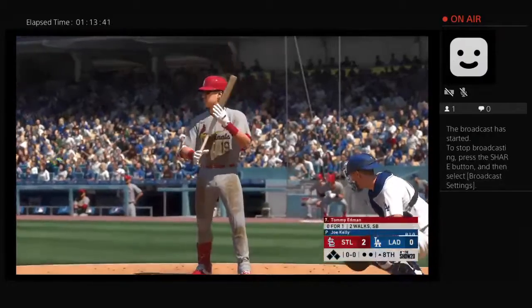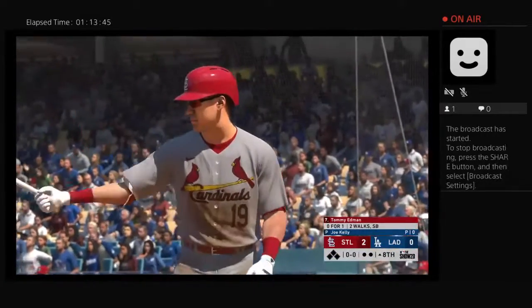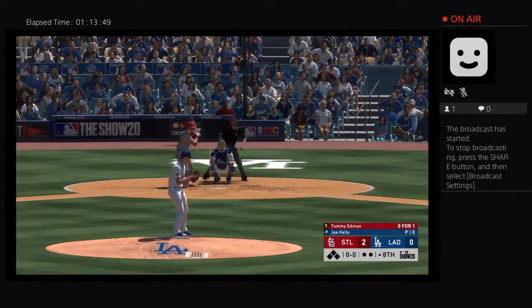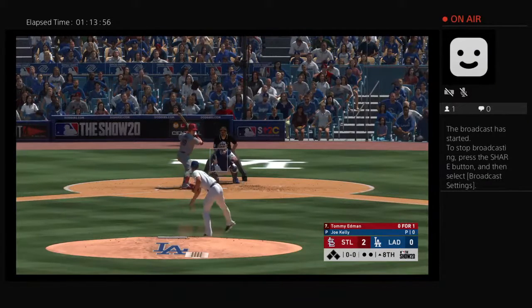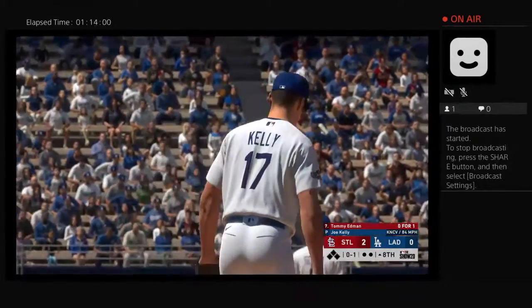Number 15. Ready to begin the 8th, and coming forward is the switch hitting outfielder Tommy Edman. Ready with the first pitch. Here it comes. Laid off the bender there, but it's in for a called strike.